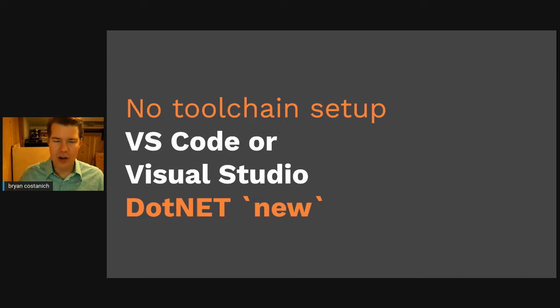And there is really no tool chain set up to get started with Meadow today. We support VS Code or Visual Studio on both Windows or Mac, and it's easy. Getting started is as easy as doing dotnet new meadow.